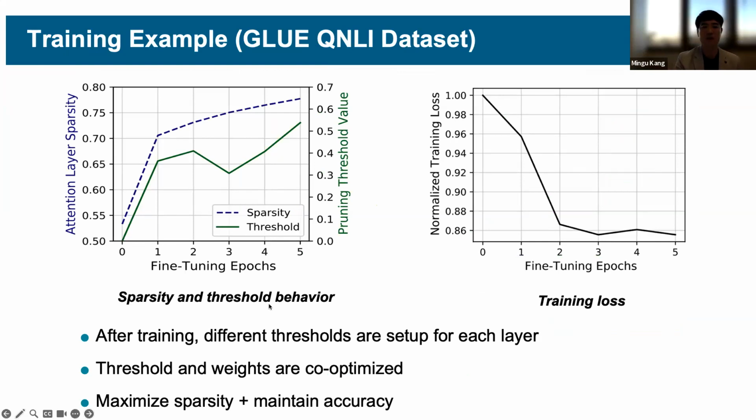As shown here, as training epochs go on, the threshold is increased. At the same time, because of that, many tokens are pruned out, so their sparsity is increased as shown here. On the other hand, the training loss, which is the combination of the accuracy loss and also sparsity loss, is also co-optimized as shown in this graph. So we can say that we successfully finished our job.